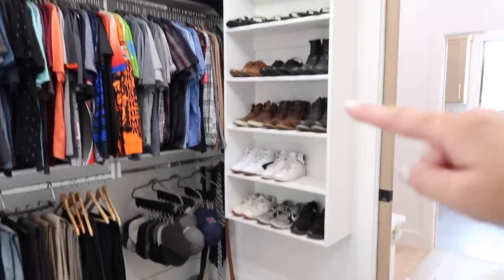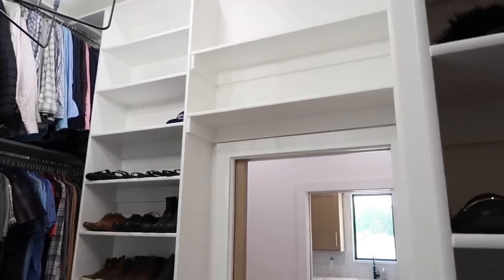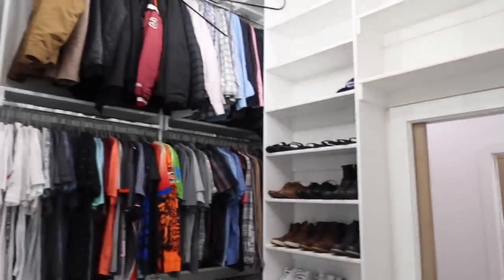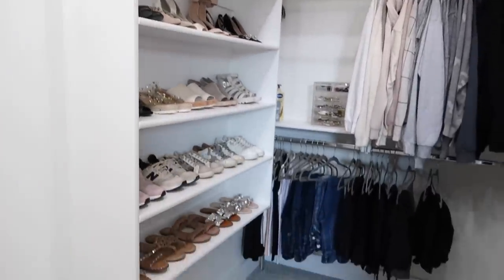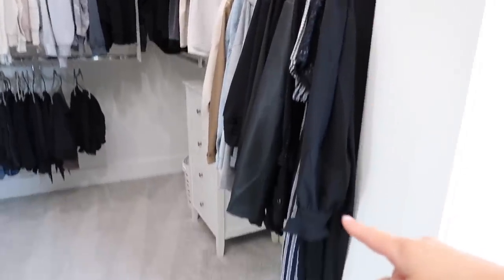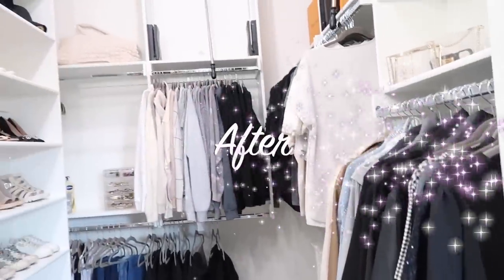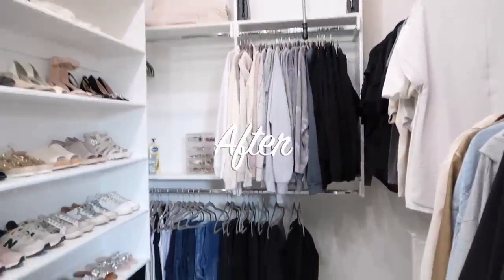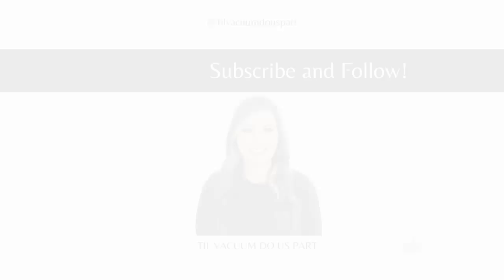I can't imagine not having this right here. So he still has a lot more storage on items that he doesn't need to get to all the time. So I feel like it looks pretty good. I still have those two empty up there. But yeah, I think we did good. I think I did only one long hanging section, but we just don't have a lot. So yeah, I think everything's good. I think we need the dresser. And then we are good to go.